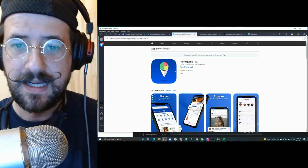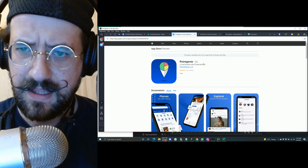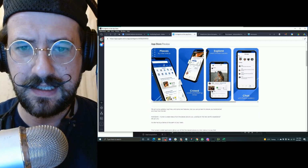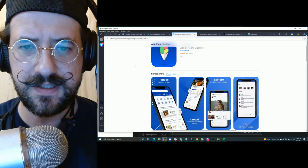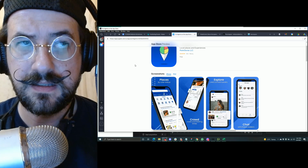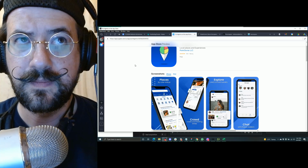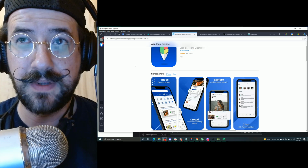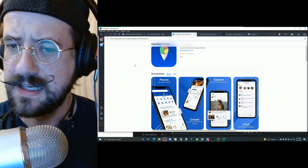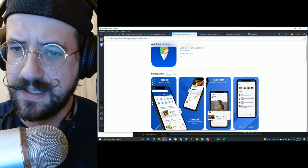So, first of all, local places and experiences as a tagline. Cool. Okay, I get it a little bit. Places by color status. I don't know what that means. Is this I can search places by color status? Once I've searched a place, you tell me about its color status? It's like the very first screen I would see on a phone, right?